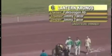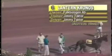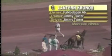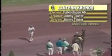Second, Debbie Hall and Mike LaChance. And third, Chanteuse, Dave Pocono. Again, more value in the triple, 25-1. Time of the mile, 154.4. Again, a new track record for 3-year-old trotting fillies. The original record held from 2002.